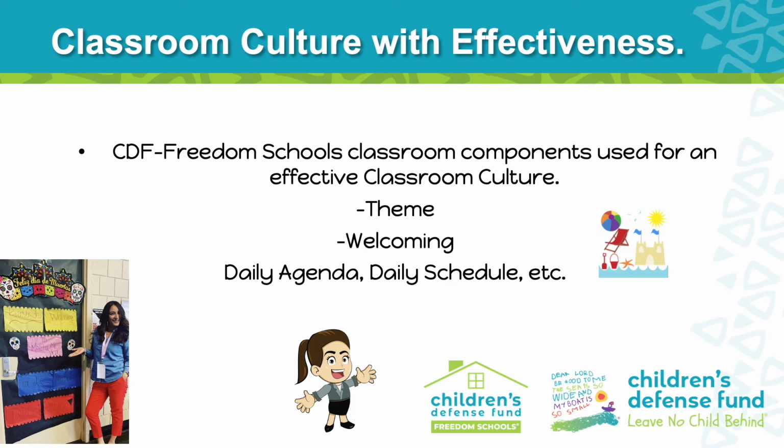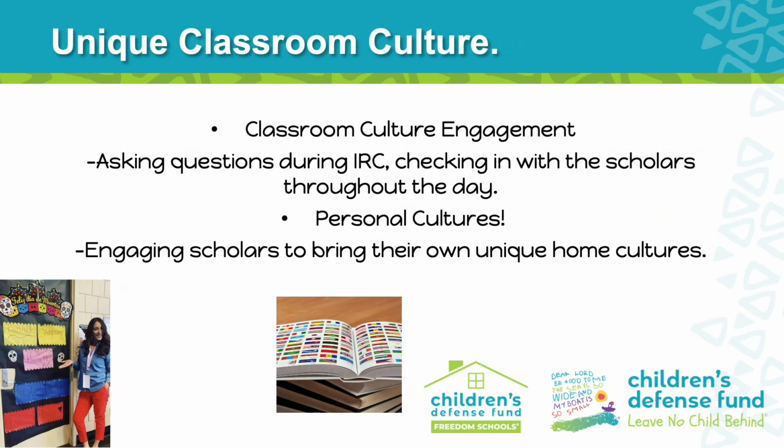Now, if we follow the model works, we use these classroom components to allow a fun and effective classroom culture. Also, when having a class filled with culture, allow the scholars to be fully engaged by asking them questions throughout the day. That could be questions during IRC, questions during afternoon activities to see how they're feeling, doing, and going.